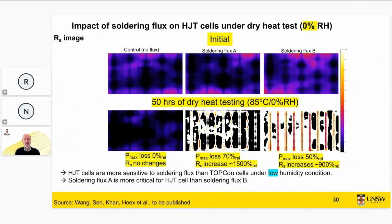So if we then look in more detail at soldering flux, we see that it is super sensitive, in particular for heterojunction. And this is some new results that we haven't published yet. So this is something we will be presenting at the EU PVSEC in Vienna in September. We show here that we test just soldering flux applied onto a heterojunction solar cell, but in dry conditions. So we basically make the air as dry as possible, and we see that for certain soldering fluxes, the reactions are quite severe. So a significant increase in the series resistance here.